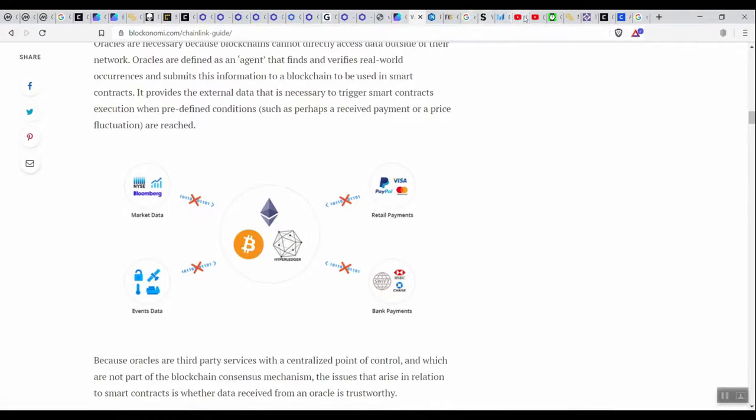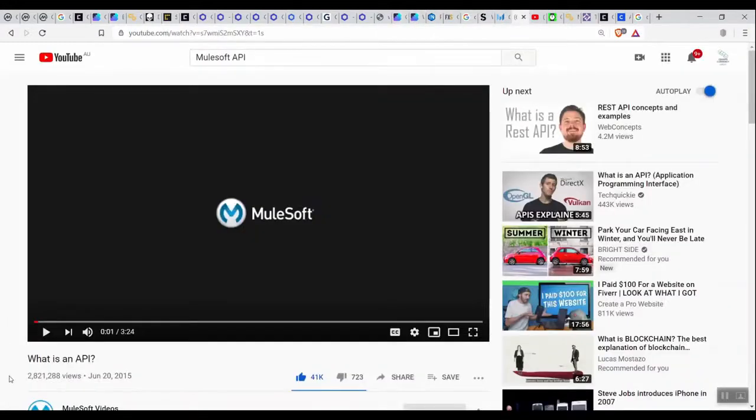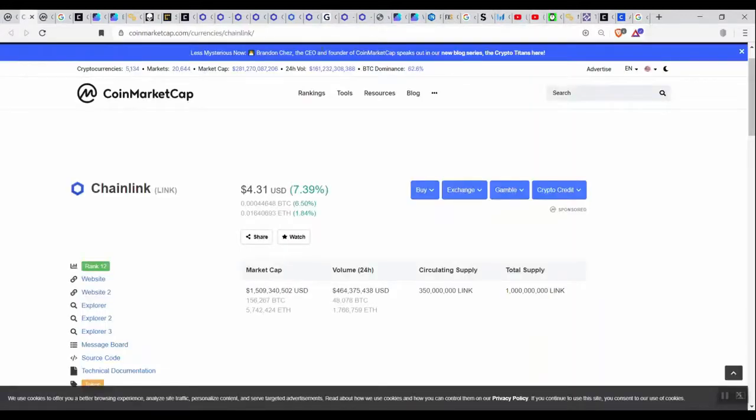That's with oracles. Now, thinking of what is an API, there's an excellent video here. It's short and sweet. It's from MuleSoft, giving a clear explanation about these. But in a nutshell, a common example of an API is if you want to book a flight or a hotel, you put in the information about where, when, how long, and so on. Well, the API is what gives you the search results. I just thought I'd point that out just to help you get a better understanding of all of this, wrap your head around it. Because in all fairness, it's a lot of information to take in.